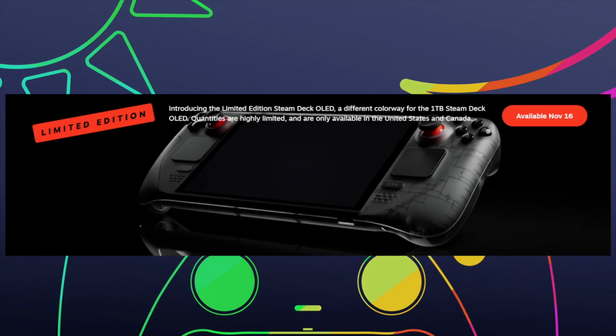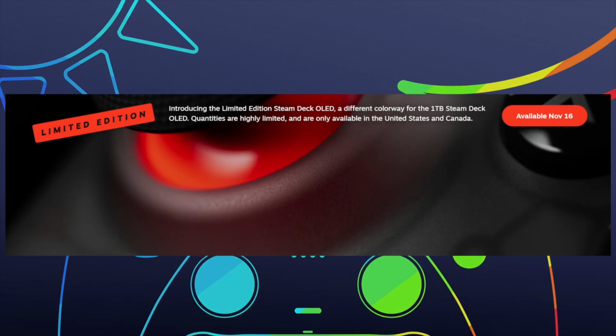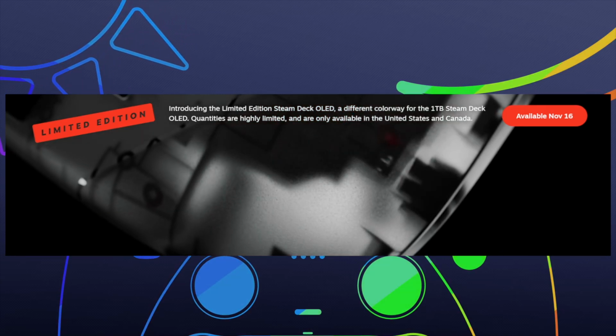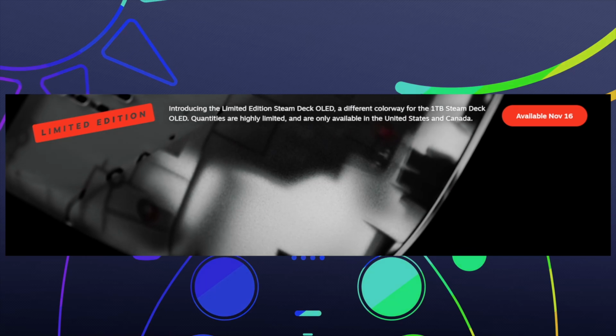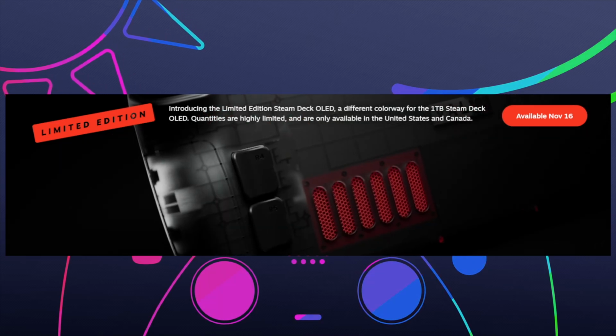Finally, if you happen to be located in the United States or Canada, Valve is also offering a limited edition Steam Deck OLED featuring a unique colorway with a red trim that can only be described as incredibly sexy. It is unfortunately limited to just those regions though, and Valve says quantities will be quote-unquote highly limited, so good luck getting one.